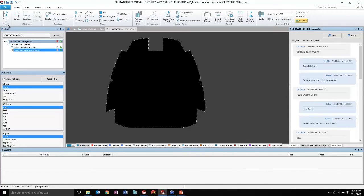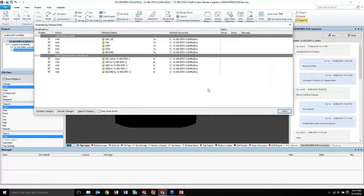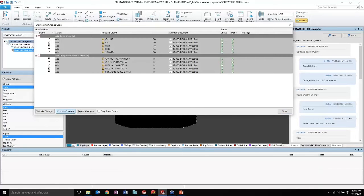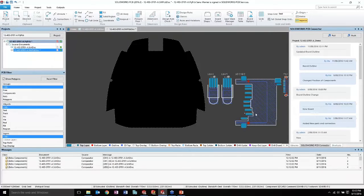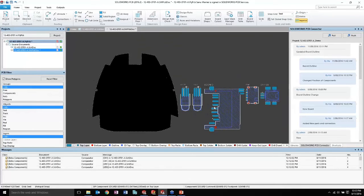Now, of course, I have the schematics, so let's pull some of the schematic stuff in. It is linked completely, so if you're using a solution that is not linked and you have to do import and export there, those changes happen as well. So these are my schematic changes that I have, and I'm going to execute those. It's like an ECO service, so you can keep track of what it is.